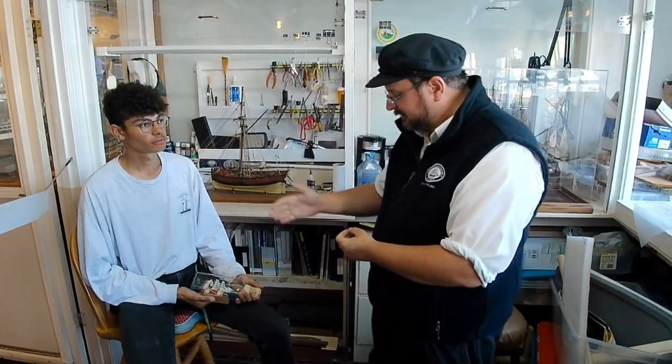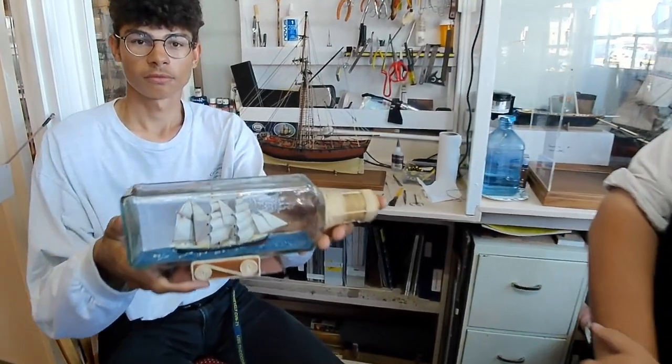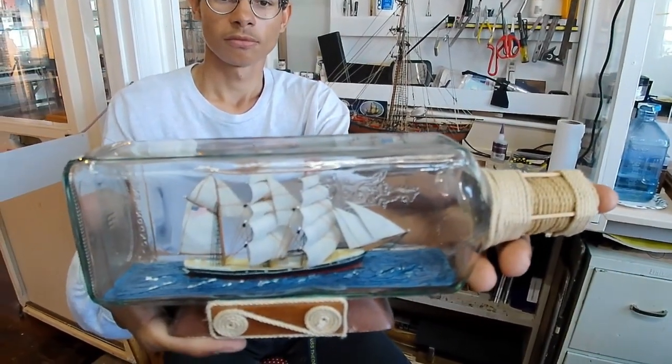Speaking of our origins over on the Star of India, this is the Star of India, a model of the ship as she is currently rigged, which is as a bark.